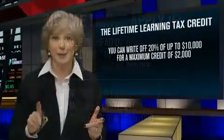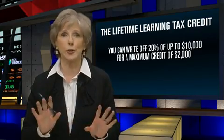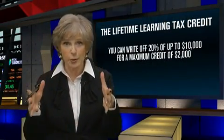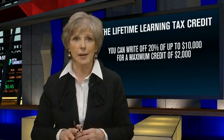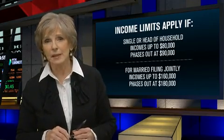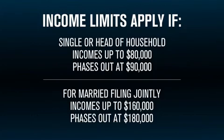The second possible good tax credit is for graduate students, 5th-year students, or people who are taking only a course or 2 for pleasure. It's called the Lifetime Learning Credit. With this credit, you can write off 20% of up to $10,000 in tuition and fees for a maximum credit of $2,000. Please note that that's $2,000 total, no matter how many students in your family are studying this way. The credit includes the cost of courses taken to improve your job skills, so it's good for people who are training for something new. The income limits are the same as those for the American Opportunity Credit. I've put them back up here so that you can look at them quickly.